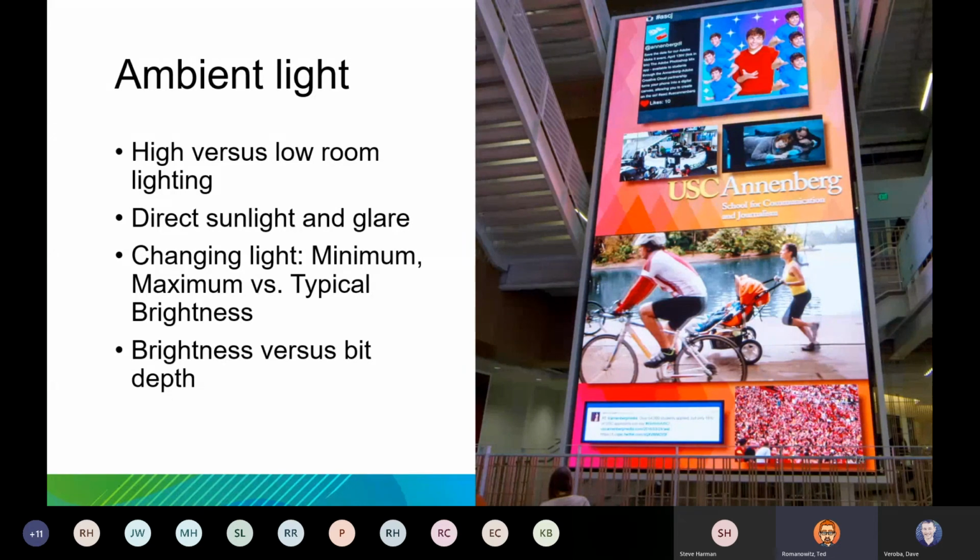But as you dim brightness, you also lose bit depth. So this is an important consideration. Like a control room, for example, is typically you run those at 200 nits brightness. And so you can lose 2 or 3 or 4 bits of content bit depth. And this can cause all kinds of image artifacts, banding and whatnot.